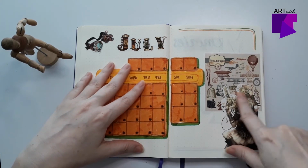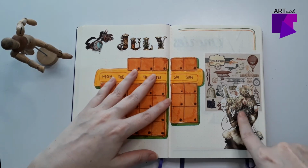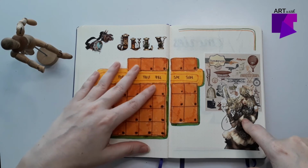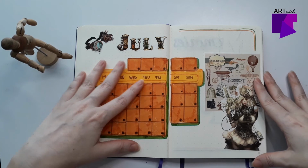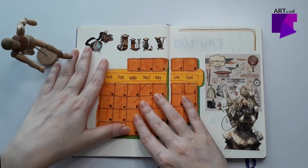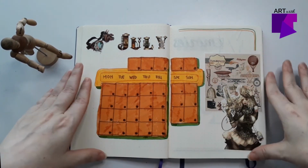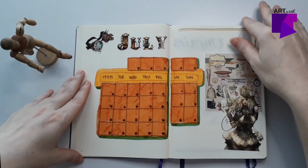I love this image, this drawing. I found it in Steampunk Tendencies, and here's the signature of the author, but it's too small for me to see. Sorry, but it's really beautiful, and you can look it up there. I also added these goggles that you can buy at Pro Hustlers. I think they give a quite nice detail to the layout.